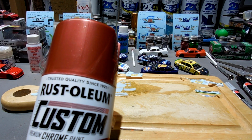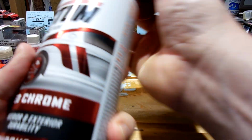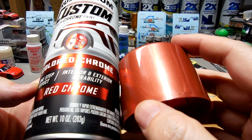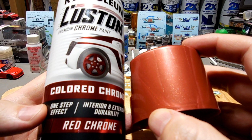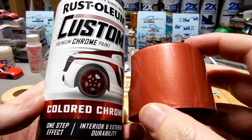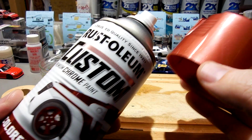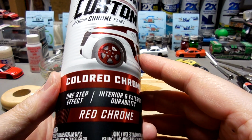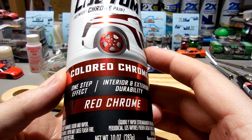The cap looks a little weird. It looks almost like a rust color. So when you look at the cap compared to what the actual printed label on the can looks like, it looks a little different. But anyways, I'm really super excited to try this out. I'm not really sure which car I'm going to do it with, but you will definitely see within the next few weeks a special colored chrome, red chrome car. I love the blue chrome, and I can't think that this is going to be any worse than that. So I'm real excited to do a red chrome car with this paint.